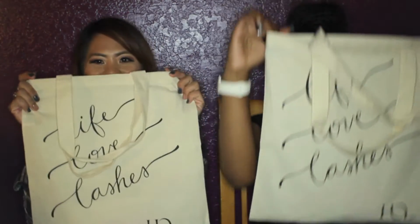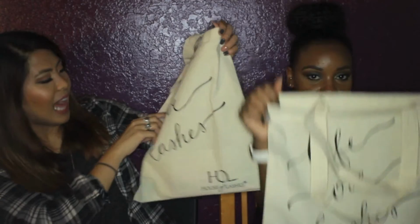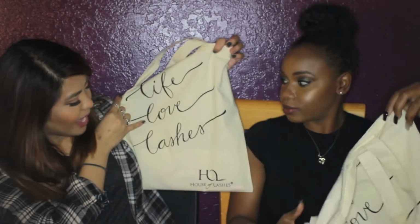House of Lashes, we were really excited about just because of the bag. It says life, love, and lashes. We both like the bag because it's a tote bag. This is probably the most practical bag that we got all day. I mean, LA Splash is also a tote, but this one is something you can actually use outside of a makeup convention. So thanks, House of Lashes.